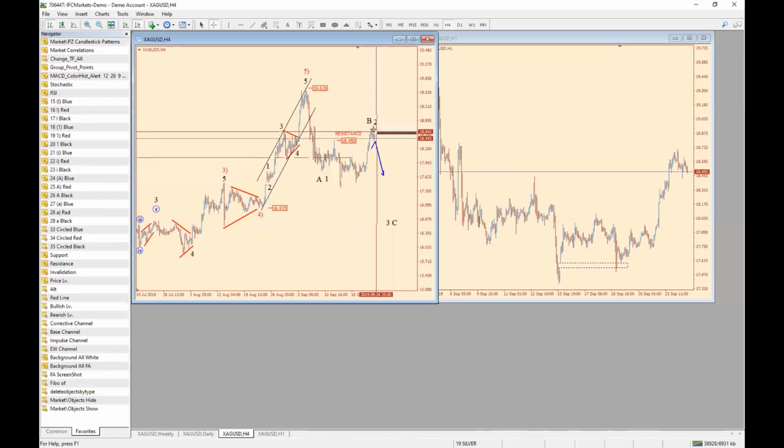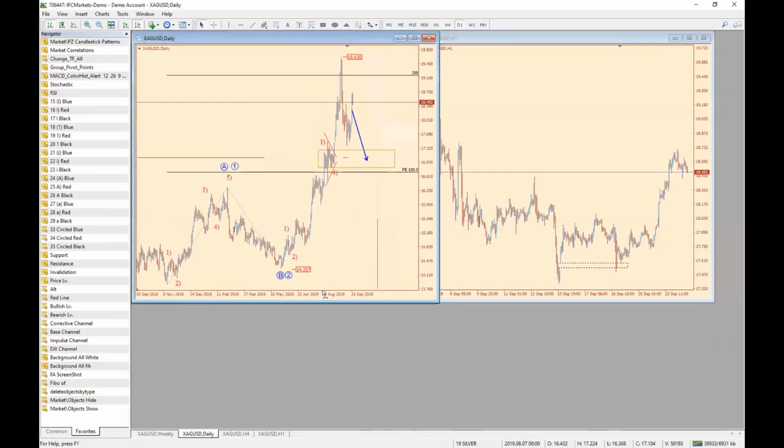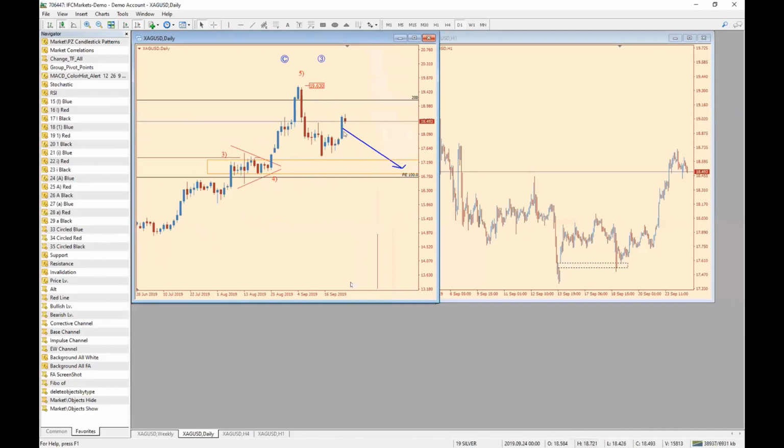If you are the kind of trader that wants to make sure you're on the right side, what you would probably have to do is watch out for the daily candlestick formation. And since this was some kind of a bullish engulfing pattern, if you want to be short, you want to see that yesterday's bullish reaction is fully retraced. That's the most important thing, because this will confirm it.